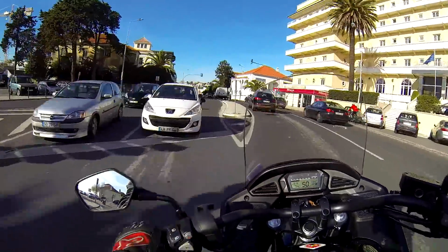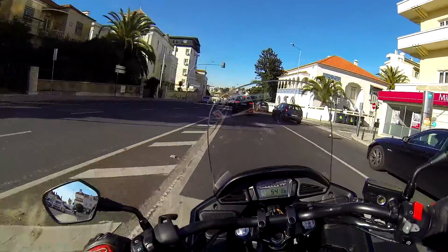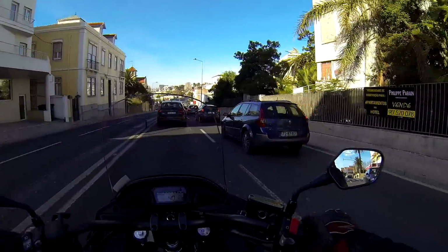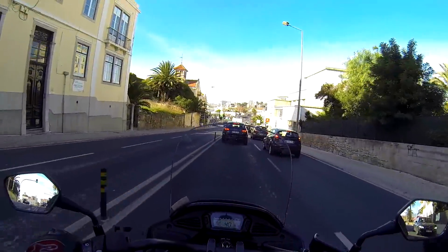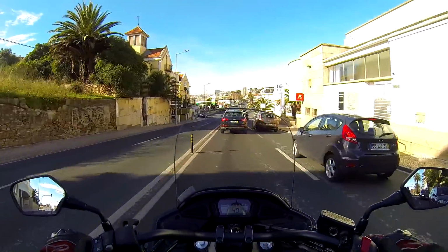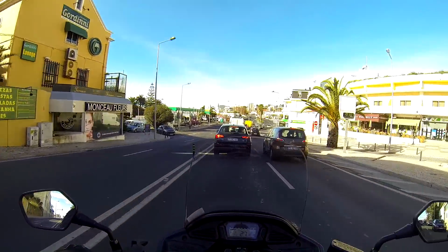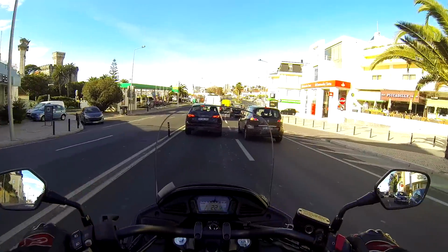Okay, there's one problem with the DCT. One thing I really hate. This car in front wasn't moving and I wanted to politely remind him that I was behind. So I wanted to do a little rev up. No can do. If you try to rev your engine on this bike, you're going to shoot forwards.